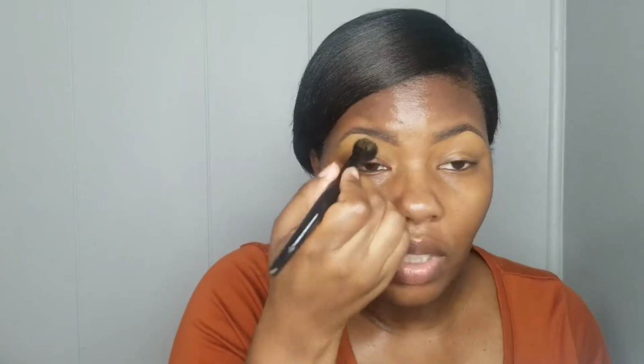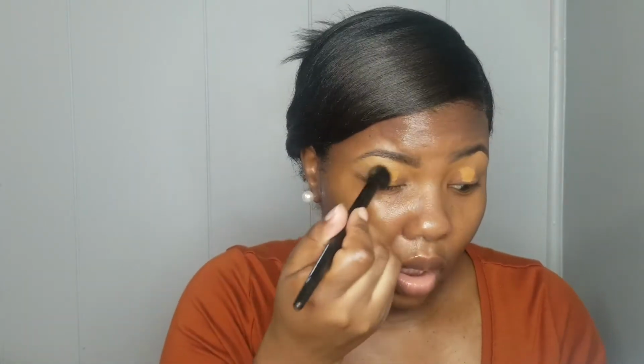Yeah, I've been using e.l.f. brushes for years. I use them personally. I have some in my kit for my clients. I'm a big fan of e.l.f. brushes, and I'm gonna actually bring this down. Now that I see that that color is not bad, I'm gonna bring this all the way down and use it as my eyeshadow base.